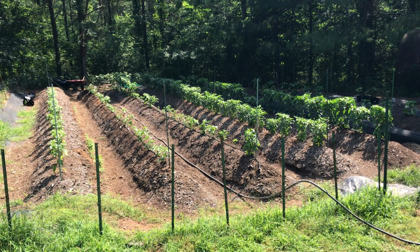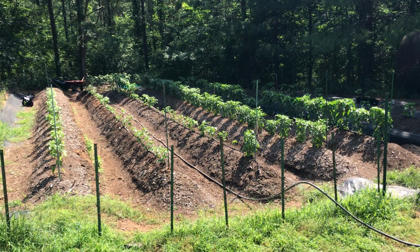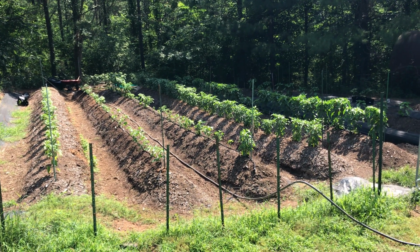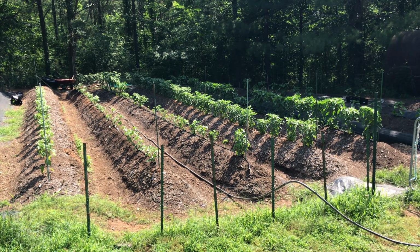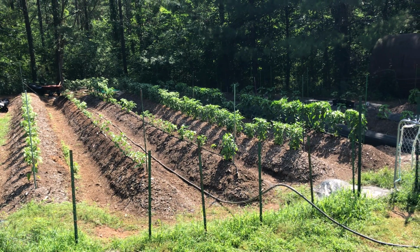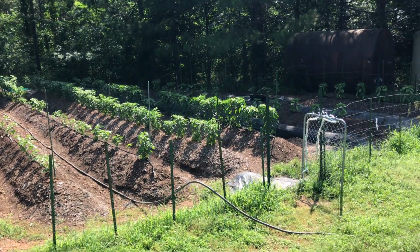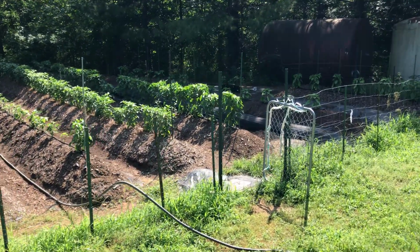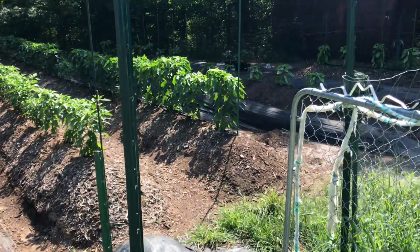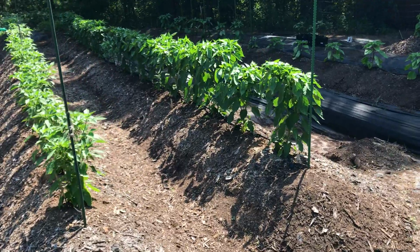Going from left to right, that's Zapotec jalapeno, New Mexico 6-4, Big Jim Legacy, Ms. Junie, New Mexico Sandia Select, and then we see back there in the shade are the Chinenses, and you can't really see them because they're in the shade. So let's take a walk.